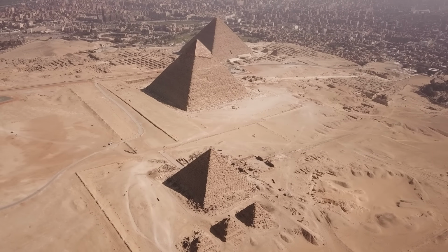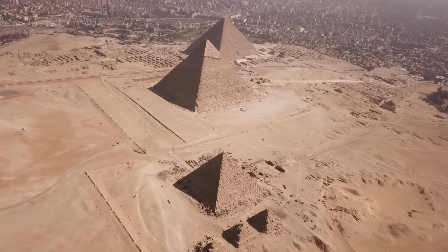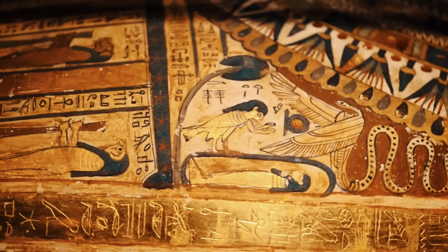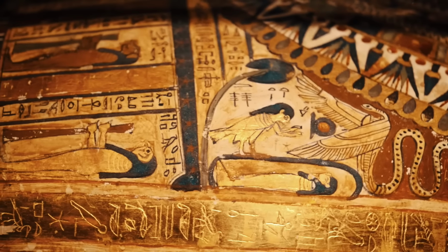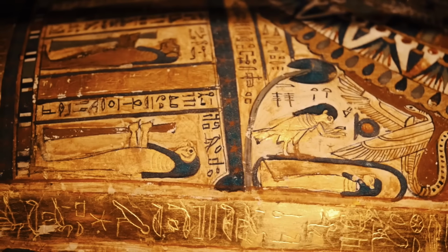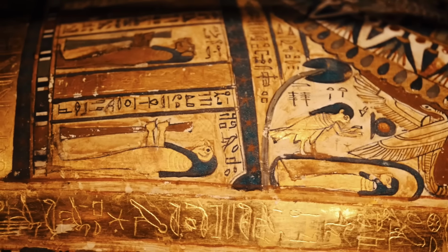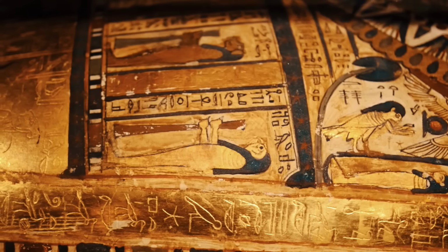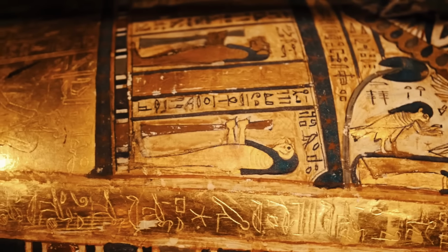Ancient Egypt, a land of majestic pyramids and colossal temples, a civilization shrouded in mystery and wonder. For centuries, the secrets of the ancient Egyptians lay dormant, locked away in their intricate scripts. Like whispers from the past, these scripts tantalized explorers and scholars alike. They held the key to understanding a civilization that had vanished millennia ago.